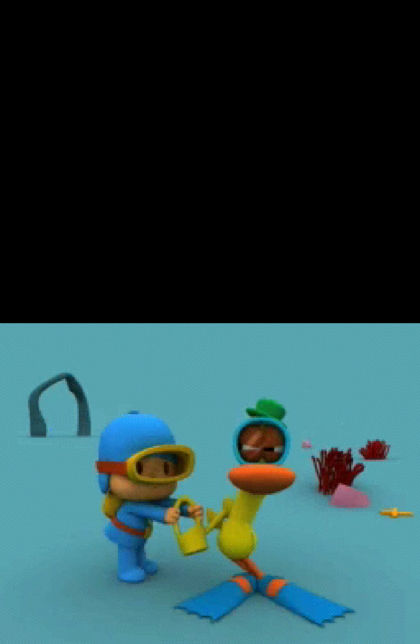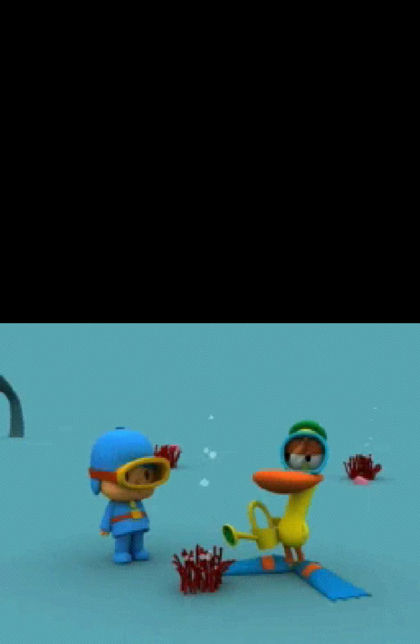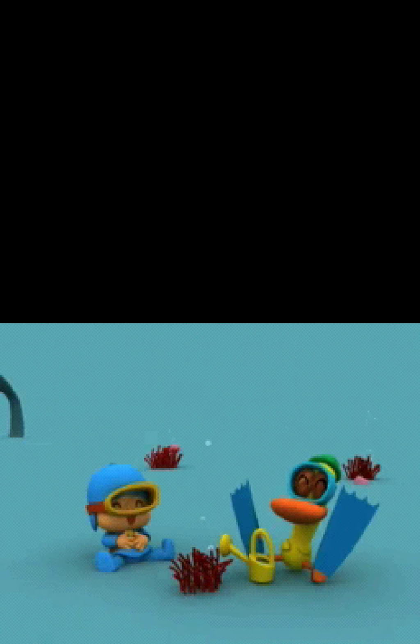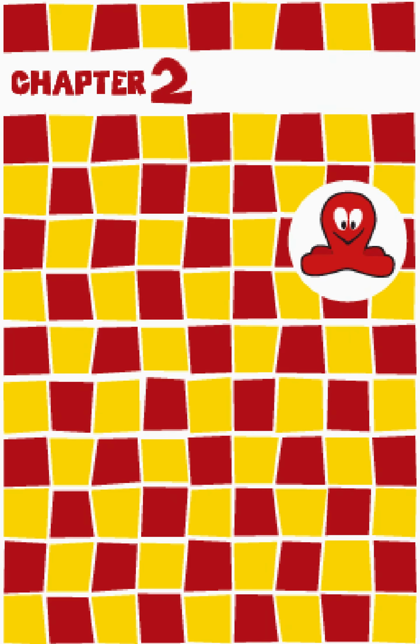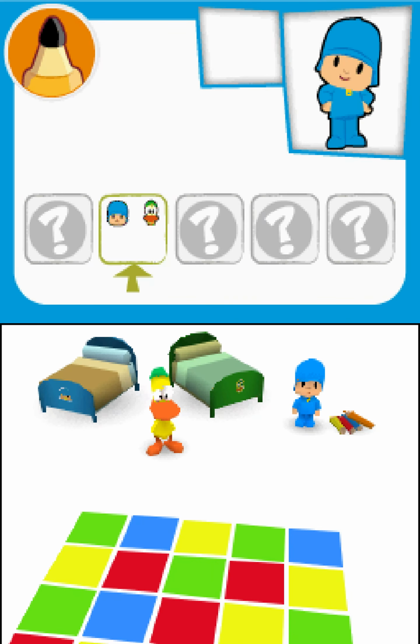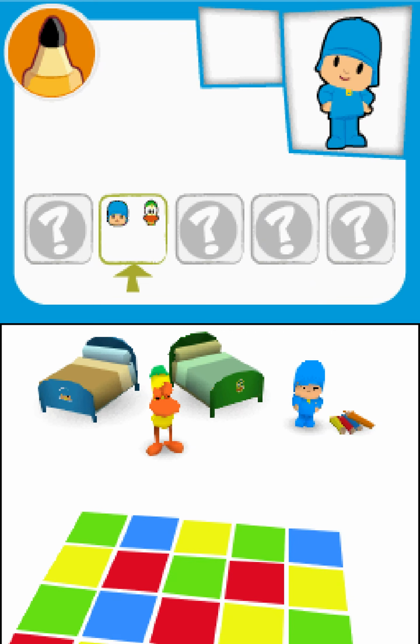Pato seems angry. Good idea, Pato. Watering yourself by getting in the water. Well, Pocoyo. We've found Pato, but we've got to keep looking for our friends. Let's find a hint.